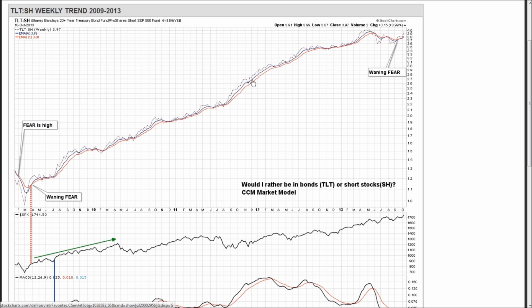You can see there's a long-term trend here. No bearish moving average crossovers, which favors bonds over shorting the market. Recently, with the taper scare, that changed for the first time in years. Now, fear has waned a little bit. The answer is I'd rather be in TLT over SH.